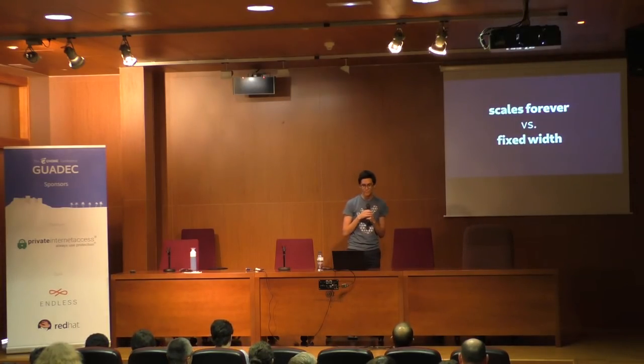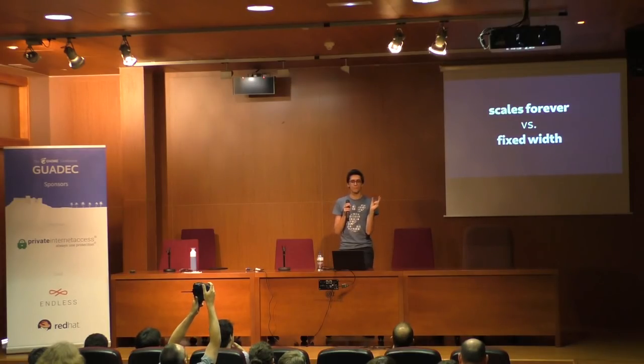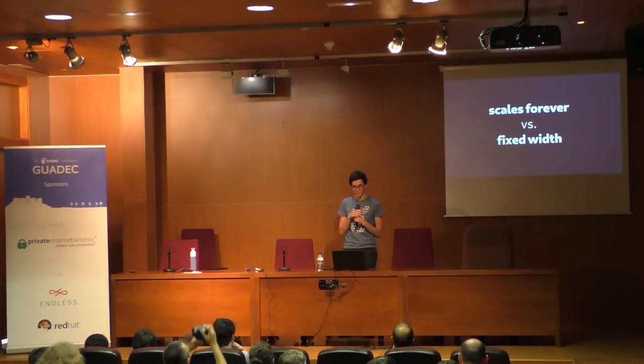Basically, right now, most apps either scale forever, with a percentage, or use a fixed width, which probably works if you never make it smaller than 600 pixels. But it also means you can never get to phone sizes. So this is something that I'm very excited to say is going to go away very soon.